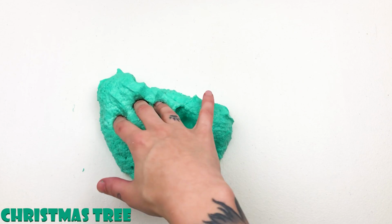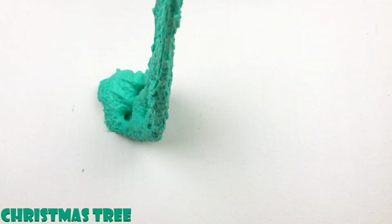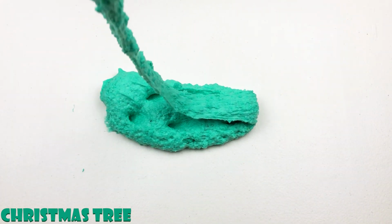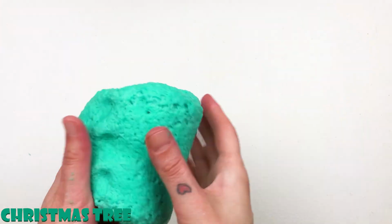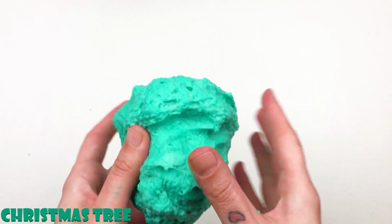Again, the scent is evergreen, and I have to admit that it's a very light scent. I didn't really smell it too much. And when I really put my nose up, it almost just smells like a refreshing sort of soap. But the scent wasn't bad. It was just very light.